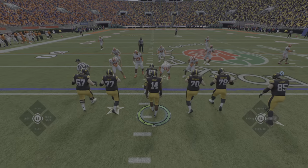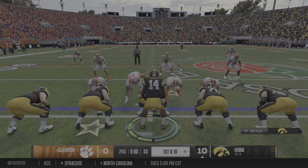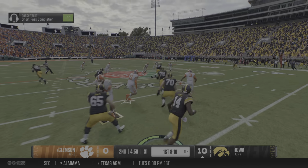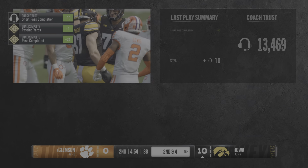So here we go, first play of the quarter. The offense has a first down. Looking out throwing here to start the drive. And that pass is hauled in over the middle. Boy, he has such great size.